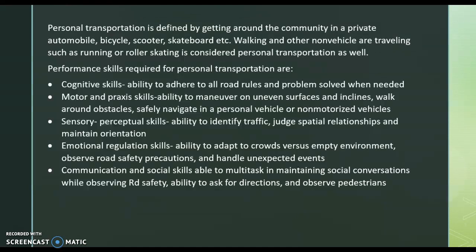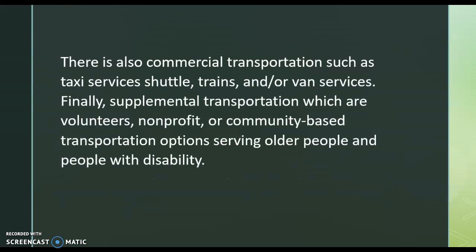Ability to ask for directions and observe pedestrians. Finally, there is also commercial transportation such as taxi services, shuttle, trains, planes, or van services. Finally, supplemental transportation, which are volunteers, nonprofit, or community-based transportation options serving older people and people with disabilities.